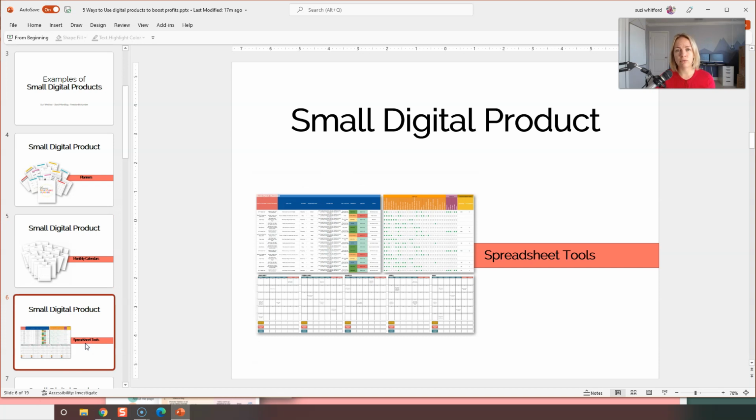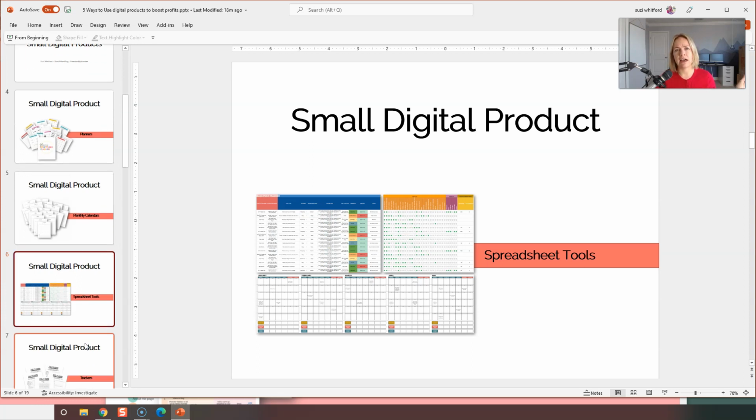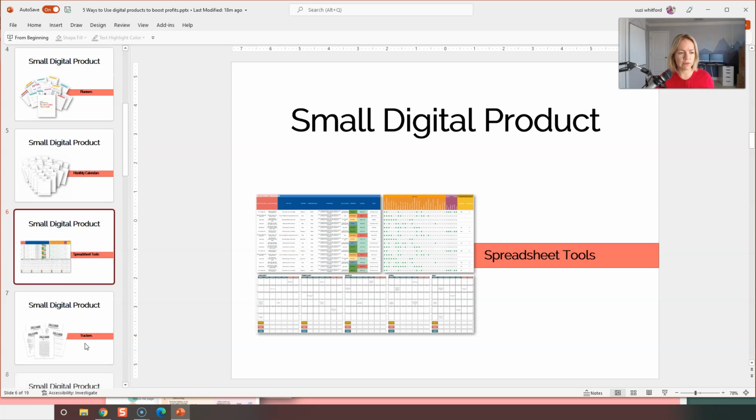Another small digital product that sells really well is something like a spreadsheet or a tool. You can put a ton of information on it, and you can charge pretty well for these types of small digital products because they contain so much content and they can be so helpful and really get people on track, whatever your niche is. So this one that I created was a blog tracker. I've seen fitness trackers. I've seen how to plan your whole life tracker and step by step, day by day that you can do in a spreadsheet, right? Pretty cool.